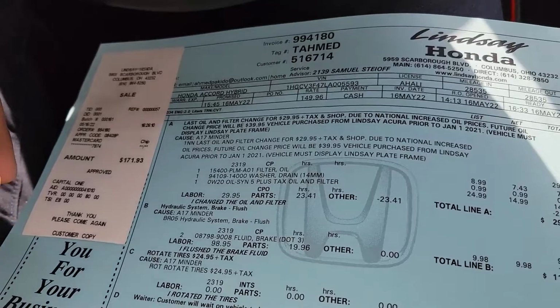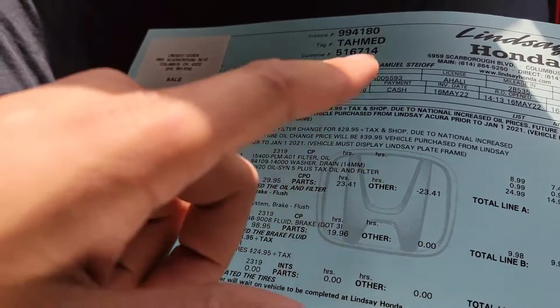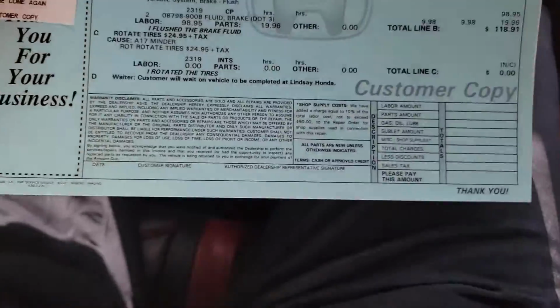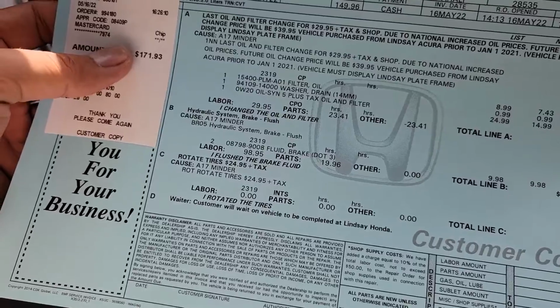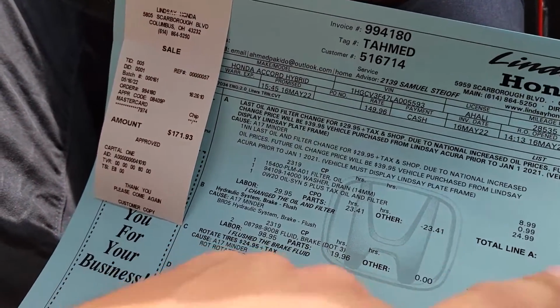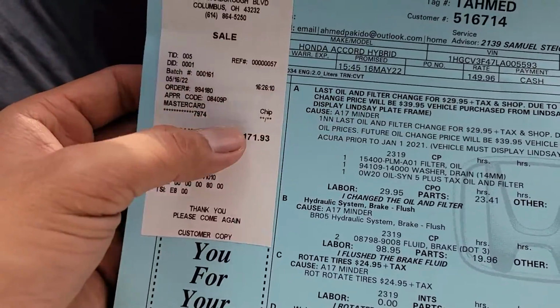So for that reason, the counter lady was very nice. She recommended a discount for me because I was waiting there for 30 minutes for the key, and they gave me a tire rotation discount, which made the tire rotation free, so it was minus 23.41. So that's how I ended up with this total.